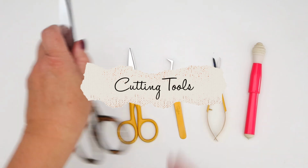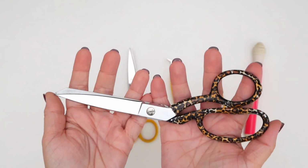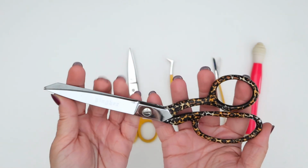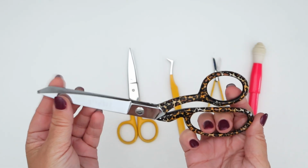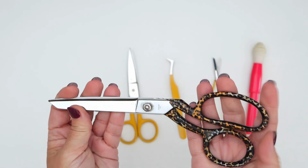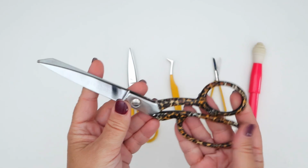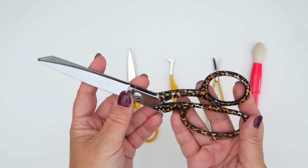The first thing everybody mentioned was a good pair of fabric shears. And I have to say that I have had these Ginger fabric shears for at least 25 years. They were a treat to myself. I remember them being quite pricey at the time, but they had a leopard print, and at the time I was obsessed with leopard print. But having a good pair of fabric shears is definitely going to be a sewing room essential.